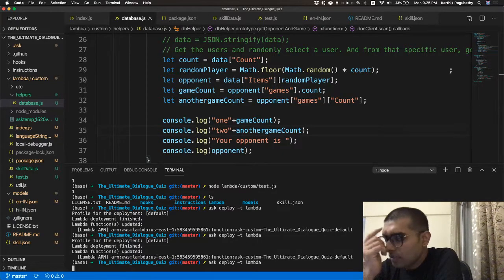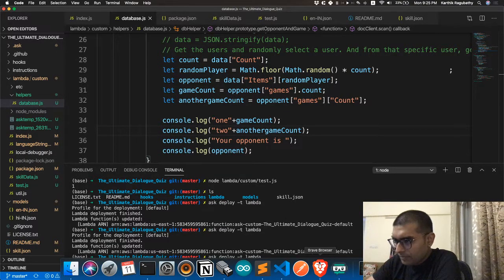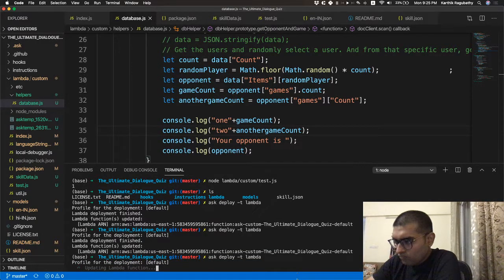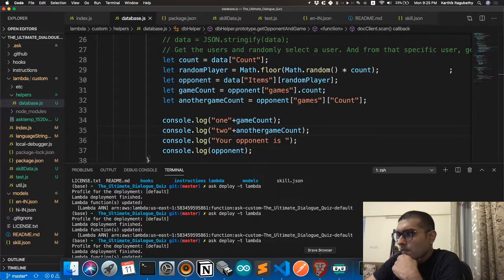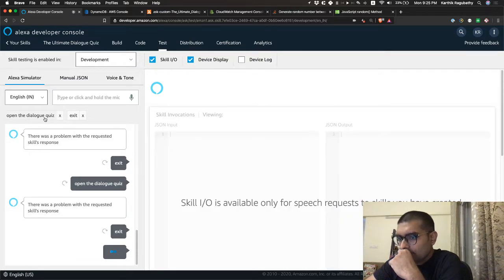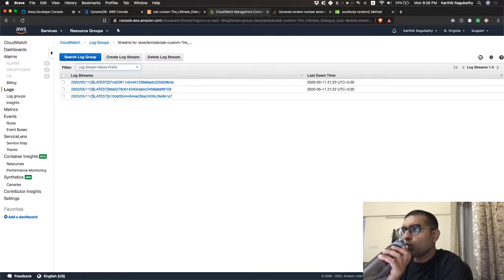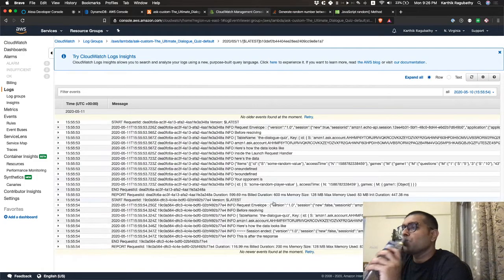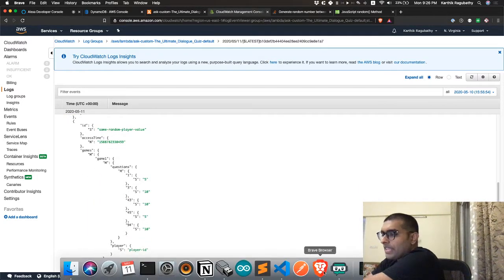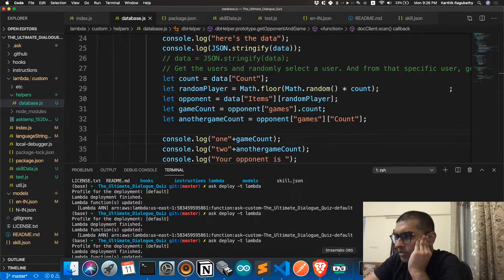Let's just deploy this. Let's see which one of these works. Exit. Open the dialog quiz. Come back in here. Reload this. Okay, looks like both of them are undefined. Maybe that is because we didn't do a JSON.stringify, did we? No, but I don't think we need to do a JSON.stringify. Opponent of games.count, both of them are undefined.